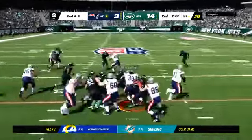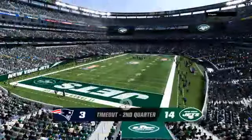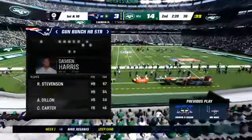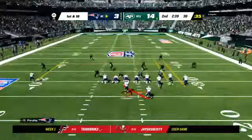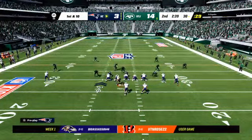On 2nd down, it's Stevenson. And he'll be brought down right at the 30 here. They'll get 3 as the drive continues. It's a 1st down. Now the Jets going to use the second of their 3 timeouts. So as they take it over, we step aside. So 1st and 10 now from the 30. The tight end Henry here in motion.